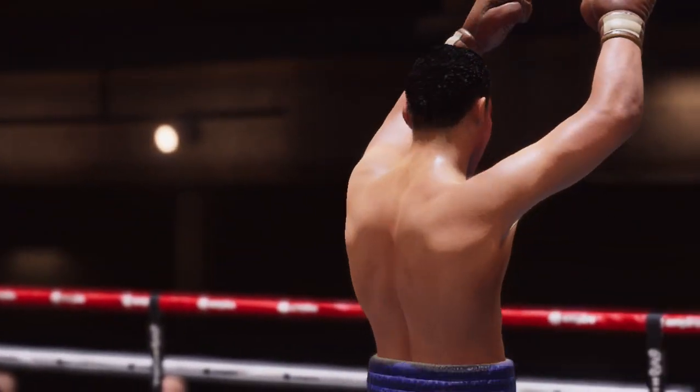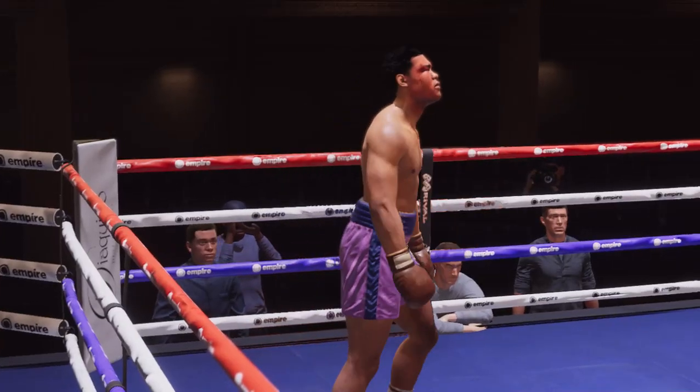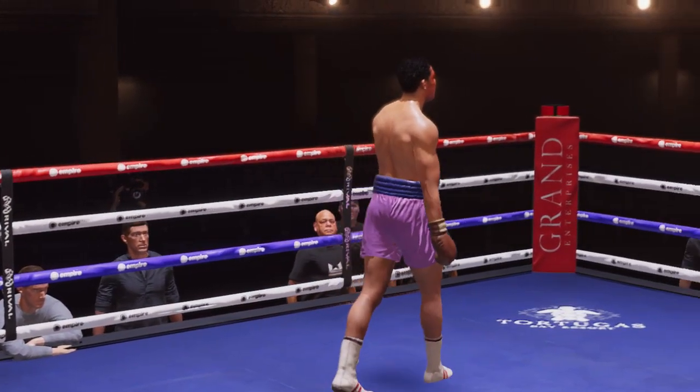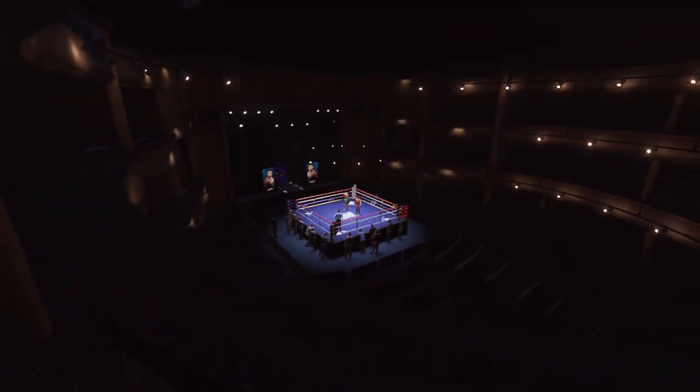What a build-up. What a journey towards this fight. What a fight itself. The crowd enjoyed it. The fighters enjoyed it. I certainly enjoyed it. And what a way to end the fight. There's no mistake there about who won. What a shot.